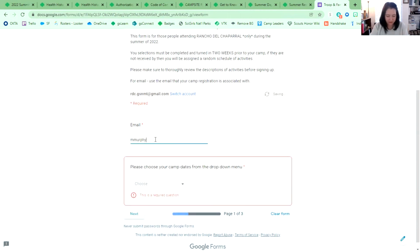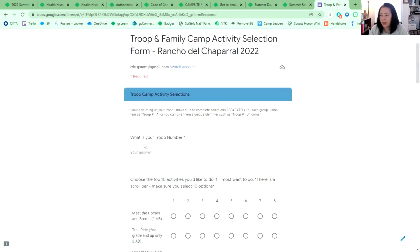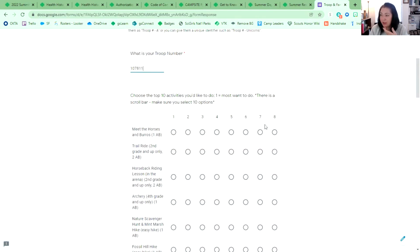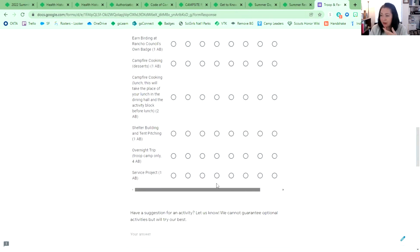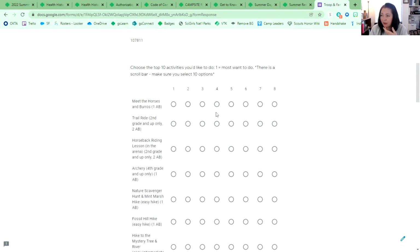So we're going to put in my email so we can go through this real quick. And I'm just going to do troop camp. Excellent. So this is where you'll put in 107811A or B, however you want to do that. I'll make sure I fix that error. And then you're going to choose your top activities. It says choose your top 10, and you can see here that it goes 1 through 8. That's because there is this little slidey bar down here at the bottom. If I slide it all the way over, there's 10.